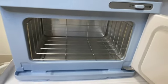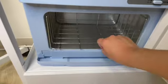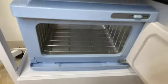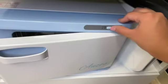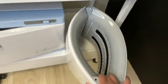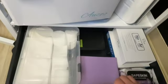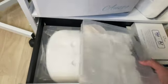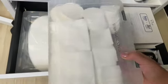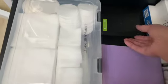Below that I keep my hot towel cabbie, which I got this one on Amazon. I've got my LED light therapy light that folds up on the side, and then in the very bottom drawer I have just other supplies. I was obsessed with the word clean when I labeled this, so it says clean disposables, but obviously they're brand new.